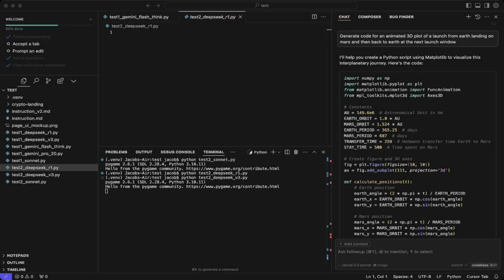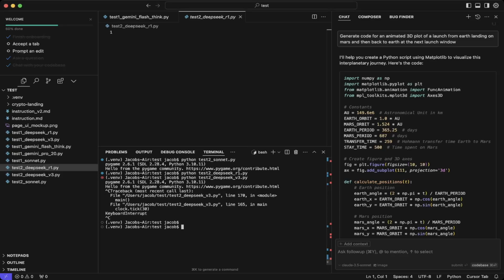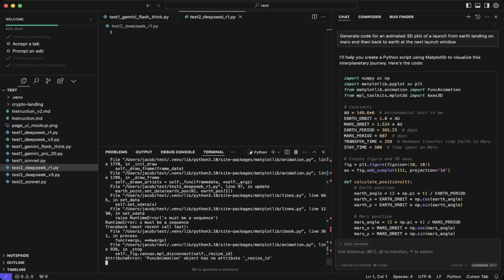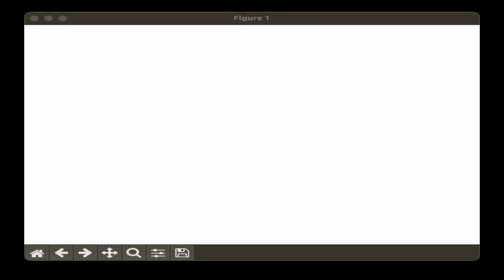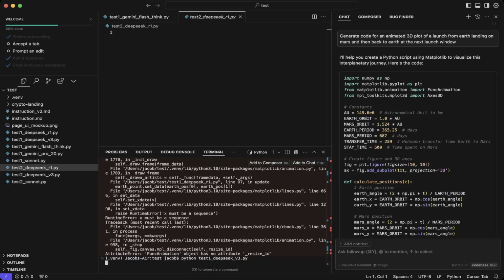Let's go back to Cursor. Let's close it out. For the first few tests on the first question, you can also try it out. Somehow it just didn't work as expected. You can see the R1 didn't work. And for the V3, for the first question, the 3D generation, it didn't actually work. It's just a blank screen. Let me show you. Somehow it did not work. Okay, let's close that out.